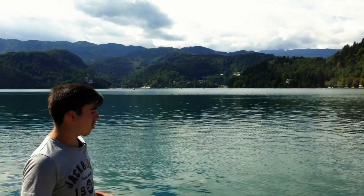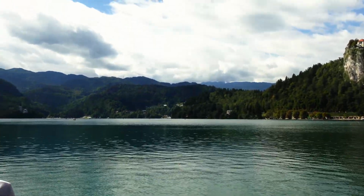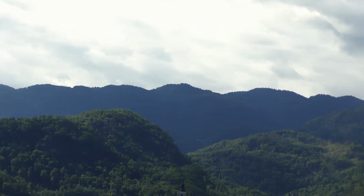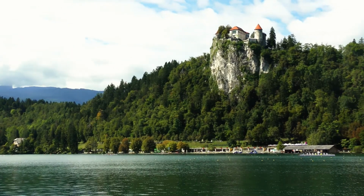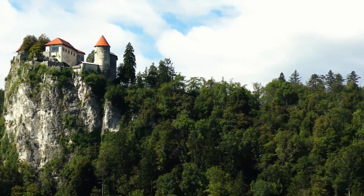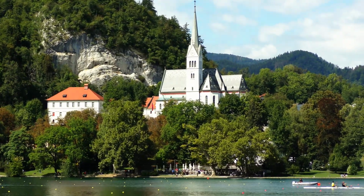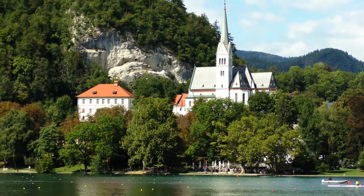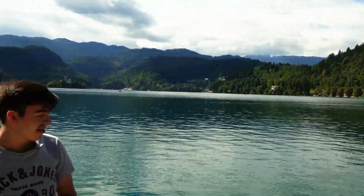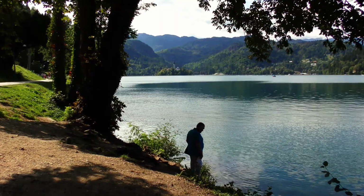So we've got the crystal water, we've got the lovely mountains in the background of the Julian Alps. We've got a castle, we've got a church, we've got boats, we've got everything that could possibly make a great ingredient for See Slovenia. It's fantastic. Although there is one thing missing, and that would be flying buttresses. Yep, sorry, none today, folks. Maybe next time.